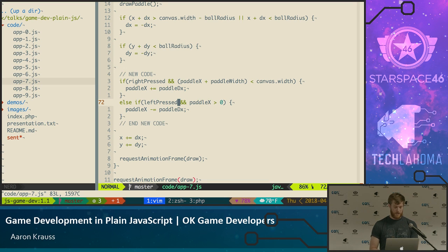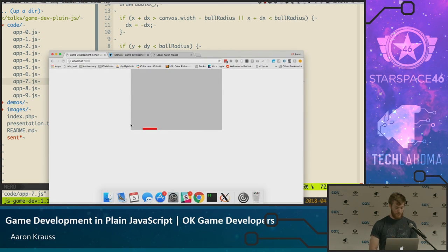Very similar thing with the left side, except instead of tracking the right boundary of the canvas and the right boundary of the paddle, we want to track the left boundary of the X and the left boundary of the canvas, which is going to be 0. So we just need to check if the left boundary of the paddle, which is our paddle X variable, is greater than 0, and that will say that this left boundary is beyond this left boundary of the canvas.